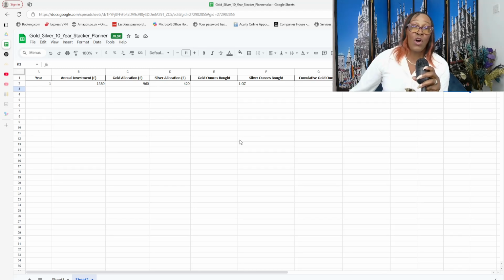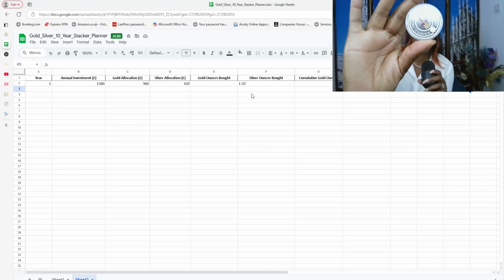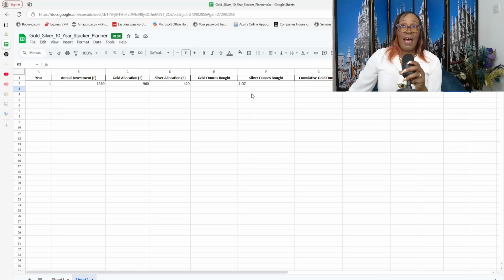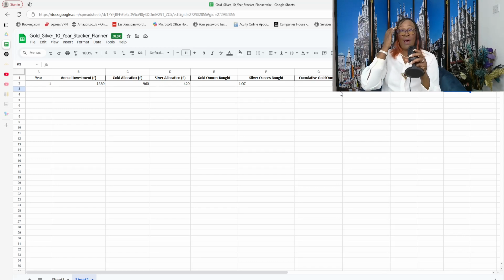So for the gold ounces bought, I haven't bought any yet, so I've left that blank at the moment. And now, because I've bought the silver coin here, I'm showing you this as an example, the silver coin, which is this one, which is very beautiful, and it's 1 ounce. So I put it here under silver ounces bought, 1 ounce. And then I've also got the cumulative silver ounces currently, because it's only 1, so it's 1 ounce.